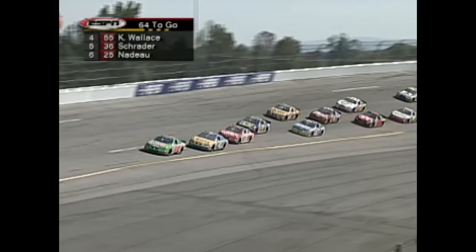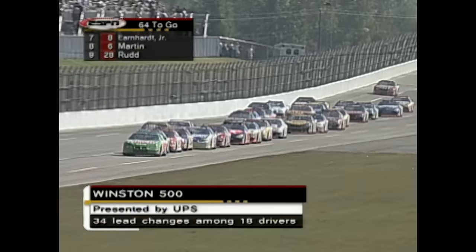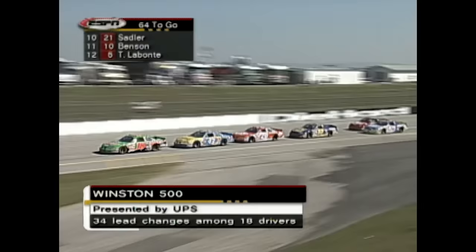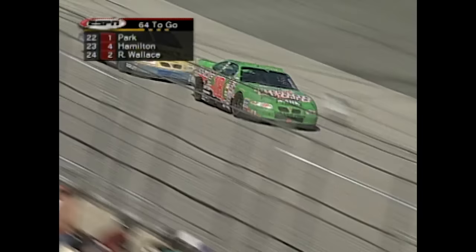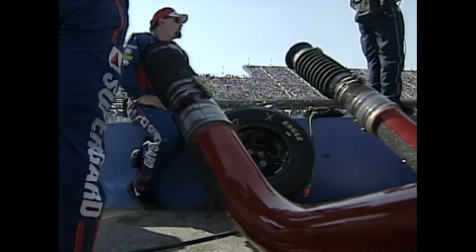Well, we've had 34 lead changes among 18 drivers, and it is the most we have had all year long. The most number of different drivers, I should say, to lead all year long. Previously, we were in Atlanta where we had 17 different drivers lead, and now we have broken that season record and set a new one. Year-old Bobby Labonte from Corpus Christi, Texas, finds himself 4 races and about 60 laps away from a Winston Cup title.